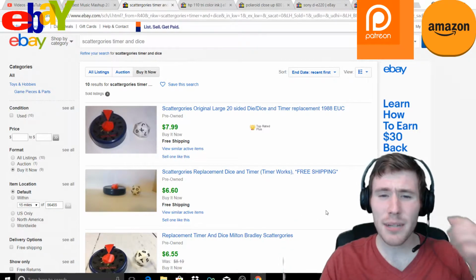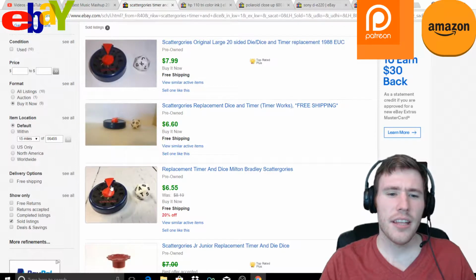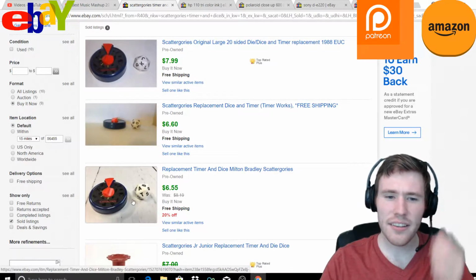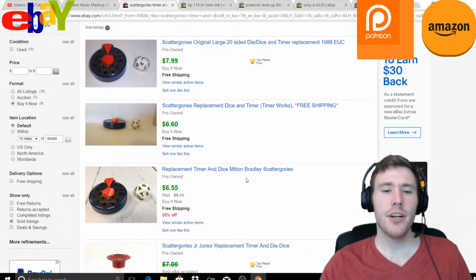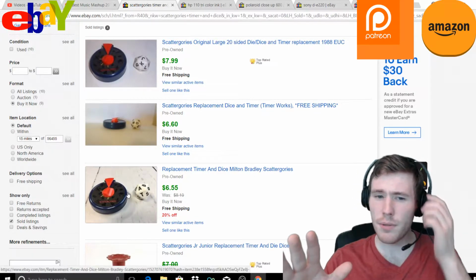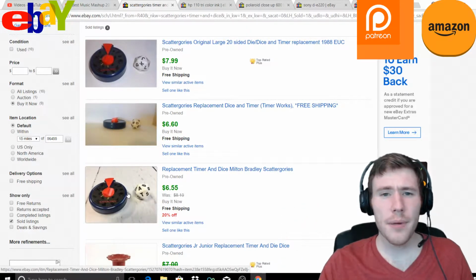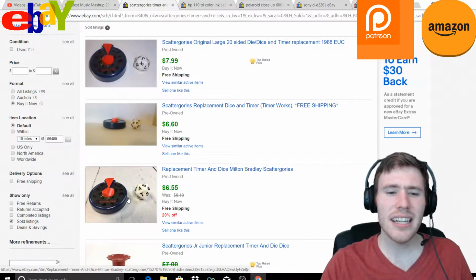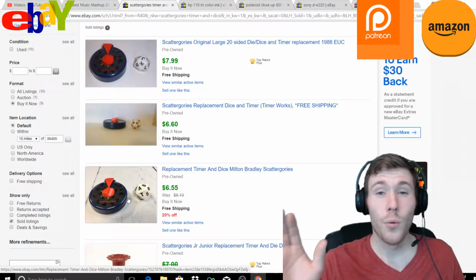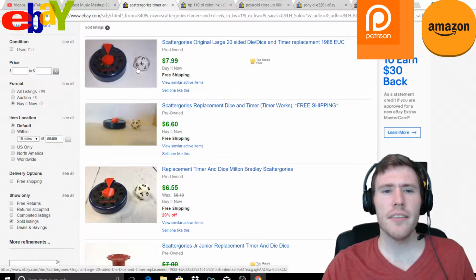Alright, so the first item I sold on eBay, guys, is this right here. This categories timer and the dice. It is for the board game Categories, and it's very important. They need it. I've sold this probably like 6, 7, 8 times. Whether I'm at the weigh and pay or at a Goodwill or whatever, I seem to always find the dice and the timer together, which is really helpful for me. But if you guys can ever find the timer and the dice together, it sells really, really well.